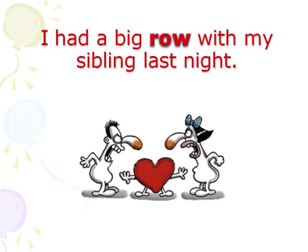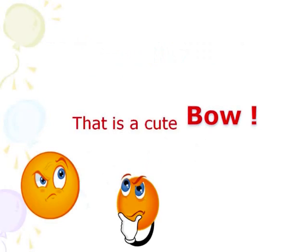This is because of the family of 6. When the answers to this family differ, the meanings will differ too. This does not apply only to phrases, but it is also applicable to sentences. Let me give you an example. What do you think I mean when I say, that is a cute bow?